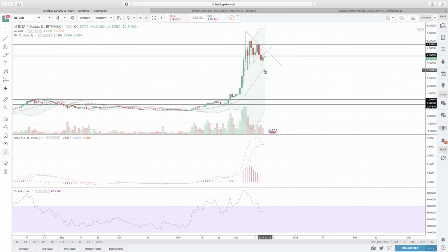Holding above the middle band, of course, is very important here as well. Didn't manage to bounce back above the orange line on the MACD. That would be good if that happens soon. And we are negative currently on the histogram. So hopefully this is just going to be very temporary and we'll flip back over very shortly here. But who knows at this point.